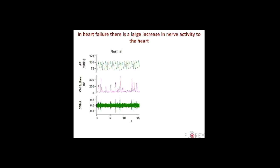This shows you what we call the cardiac sympathetic nerve activity. So it's the sympathetic nerves which go to the heart. And what you can notice is there are these big bursts, and each of these is a burst of activity passing down the nerve from the brain to the heart. And you can see that these are in discrete bursts, and each of these bursts is in time with a heartbeat.